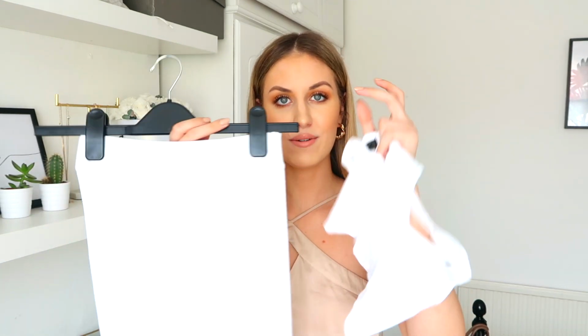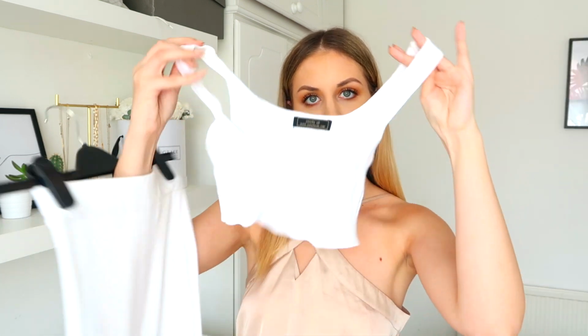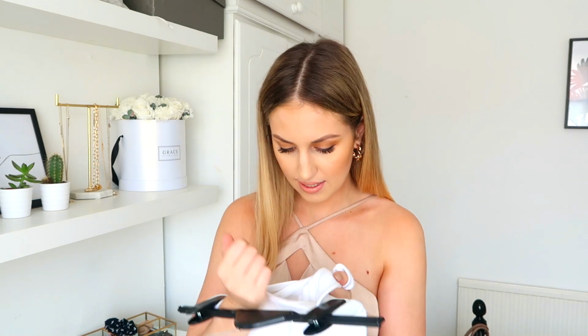Okay, next up I have this little co-ord set. So it's from the website SORELLE, I think that's how you say it. But basically, yeah, it's a little co-ord. It comes with this white ribbed midi skirt, and then also the white crop top. So they go together. I got them both in a size small, I think. Yeah, I'm pretty sure. It doesn't say on the label, but yeah. But I just think they look so nice together. They're really flattering. You can definitely wear them on a night out with a pair of heels, or wear them in the day with a denim jacket and some trainers.